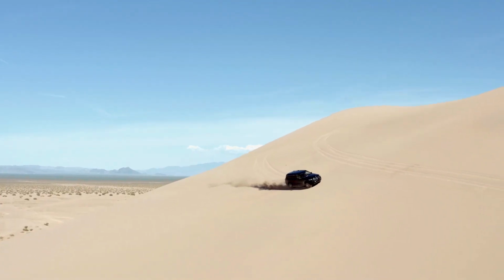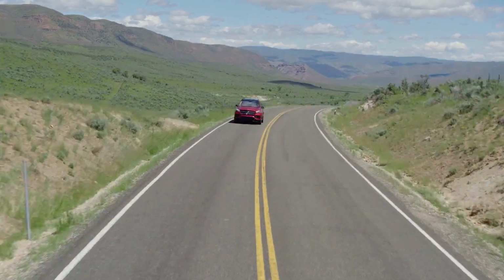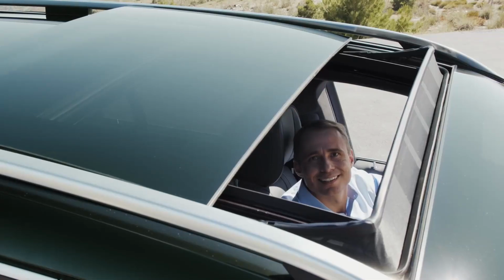That's very fast. Wow. Let me tell you a story from Russia. If you don't have an SUV, you don't reach your dacha.